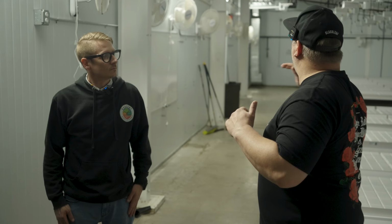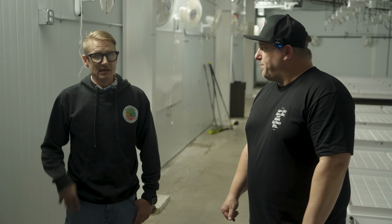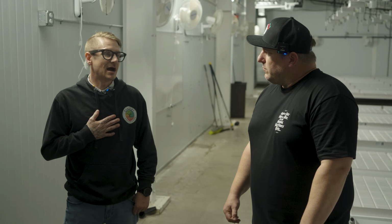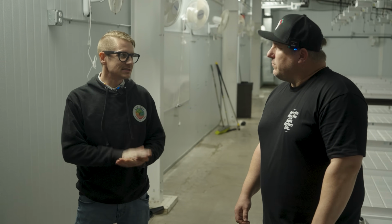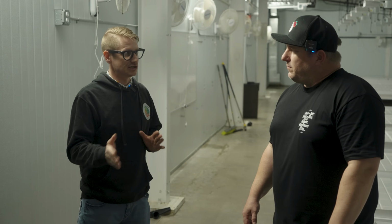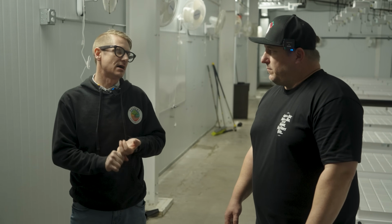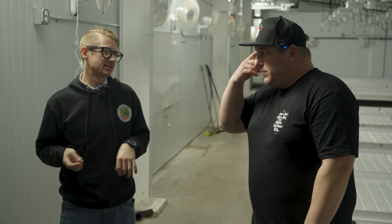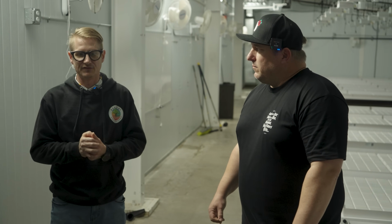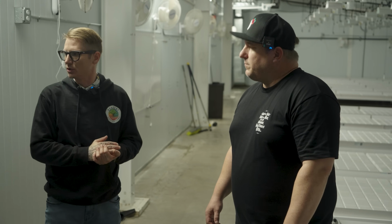What are you looking forward to out of a room like this, out of your mom room? Me personally, I'm keeping everything healthy, nice and clean, and making sure that we have a good schedule for when we need to take cuts. Everything has to be timed. The logistics is really, really important, because if you miss a day or 2 days, it sets everything back. It changes the whole dynamic.